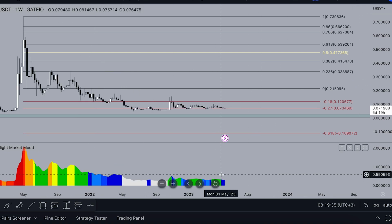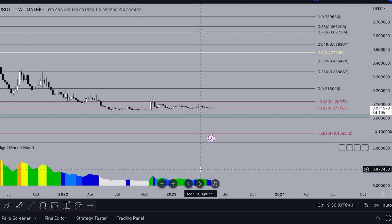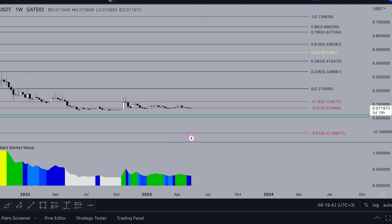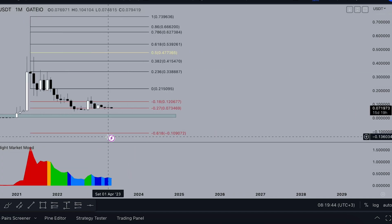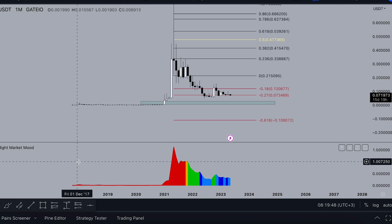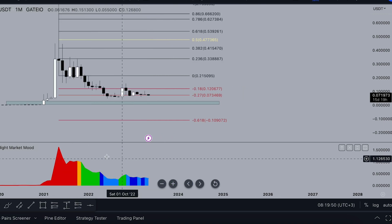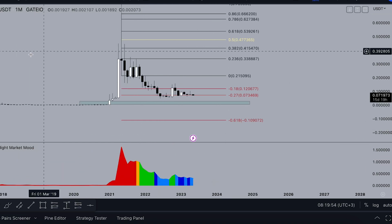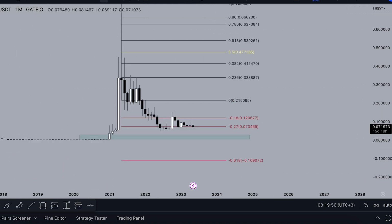So now it's not some extreme red color or something. Yes, we're still in the cold blue mood on the market. On a monthly also, we are not in a euphoria here. All this time it was a distribution. And now we're in a good condition for Doge, just to be honest, even on a monthly.